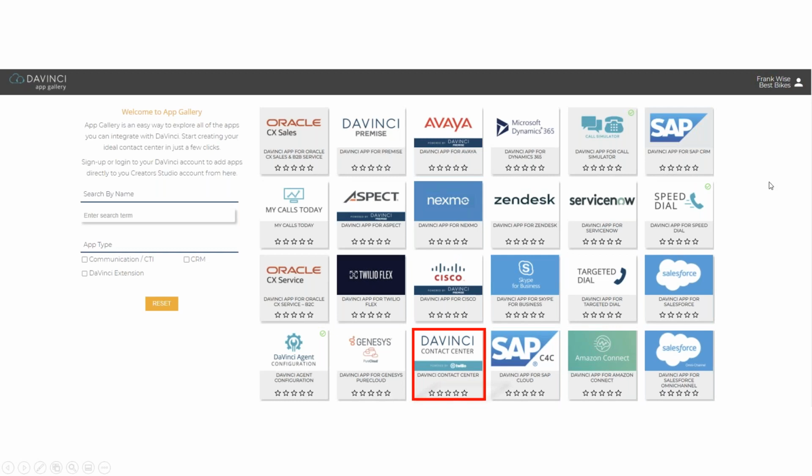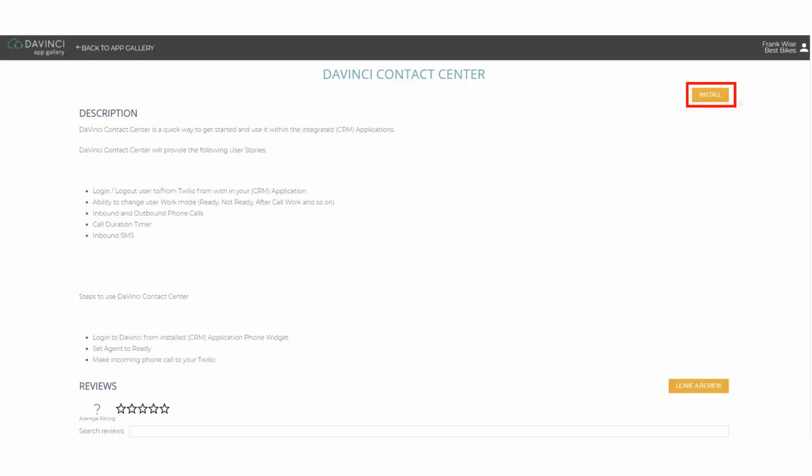So we're going to go back to this page, but this time notice that up here we're again logged in as Frank. Because we came from Creator Studio, we automatically logged in, and we can now pick and choose apps. So I'm just going to click on the DaVinci Contact Center, and then we come into the actual area where you can read up a little bit about it. We do have an install button, and we have a leave a review button.